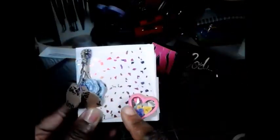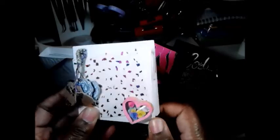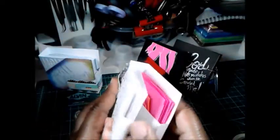You got your dozen roses, and you got your box of candy. And then if you want, you can slip a little piece of chocolate in there, and then you have a real piece of chocolate. So that's that one.